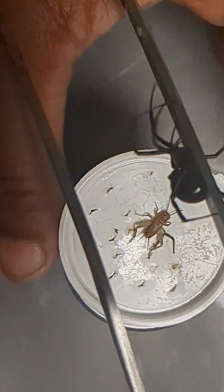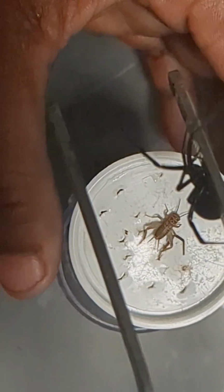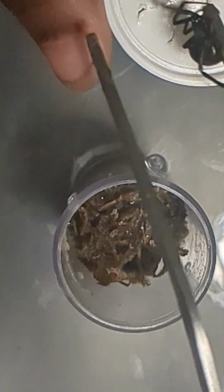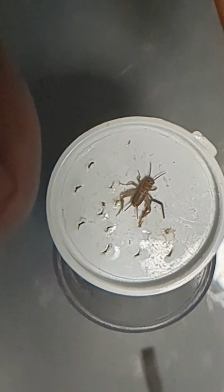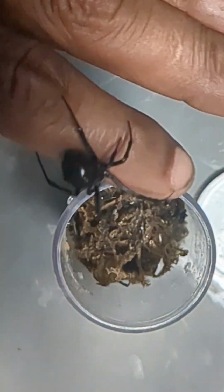Yeah, I really like daddy long legs. A lot of people get daddy long legs confused with cellar spiders, but they're really different from each other. Oh my goodness, she is on my. This was not planned. Go.